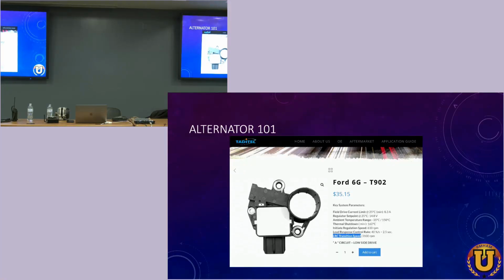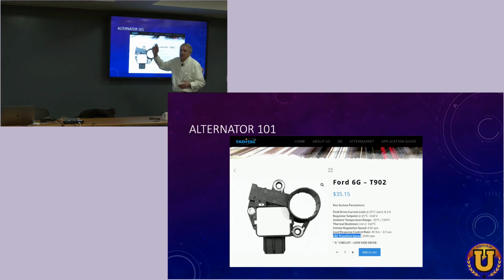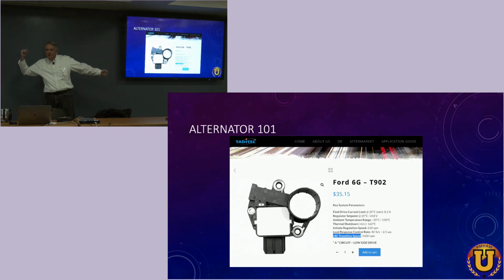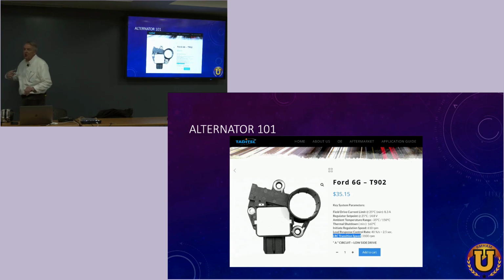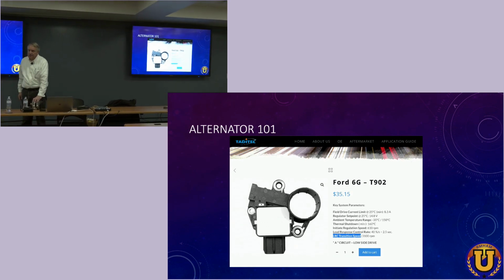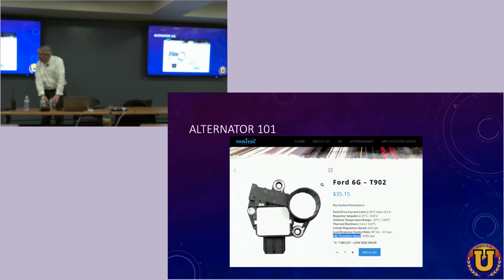Load response control rate. One of the things you have to do when you throw a bunch of loads on an alternator is you can't immediately snap its output up to full output, for example. You have to ramp into it. And the reason for it is so that you don't destroy the serpentine belt stuff on the front of the vehicle.